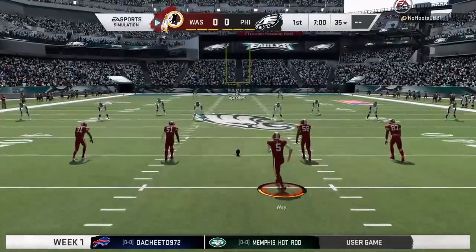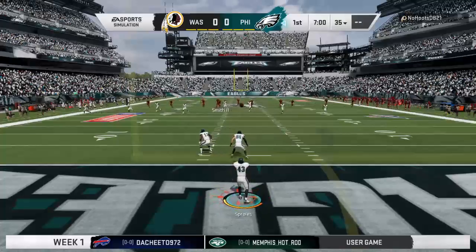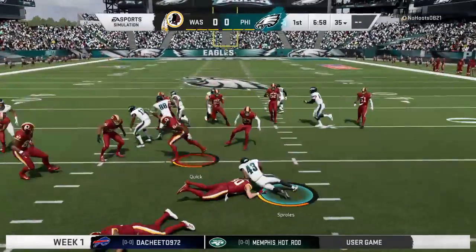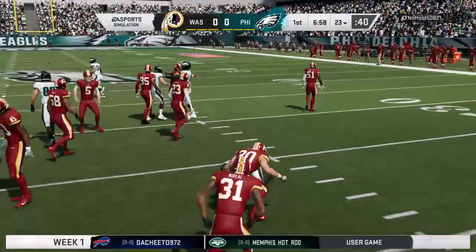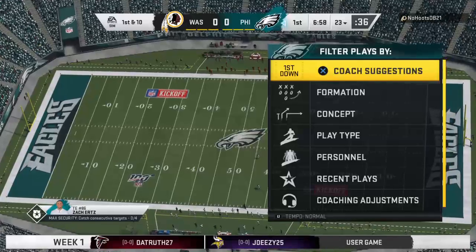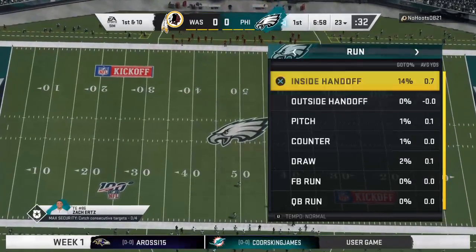As their Eagles will match up with the Washington Redskins. That'll be taken in the end zone. And he'll get across the 20 before he's brought down at about the 23-yard line. The Eagles take over first and 10 at their own 23-yard line.